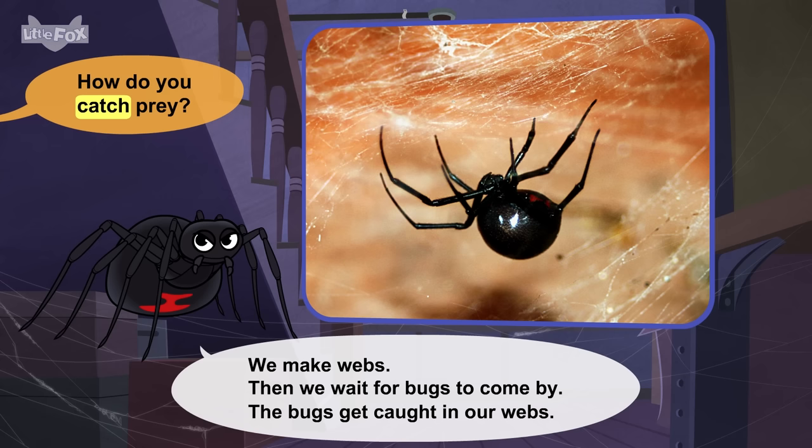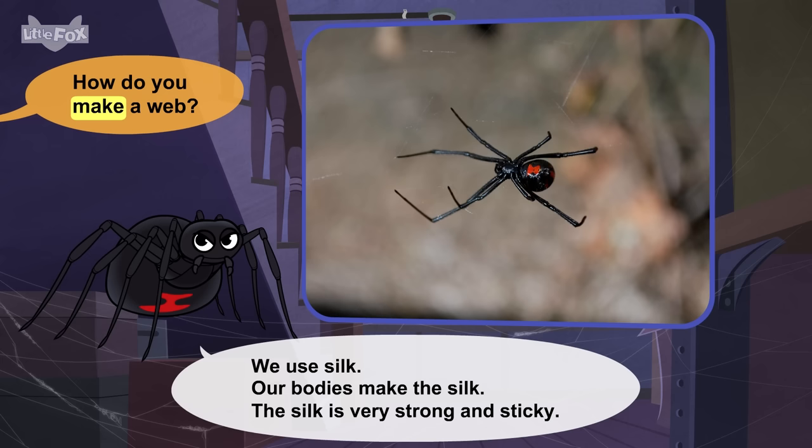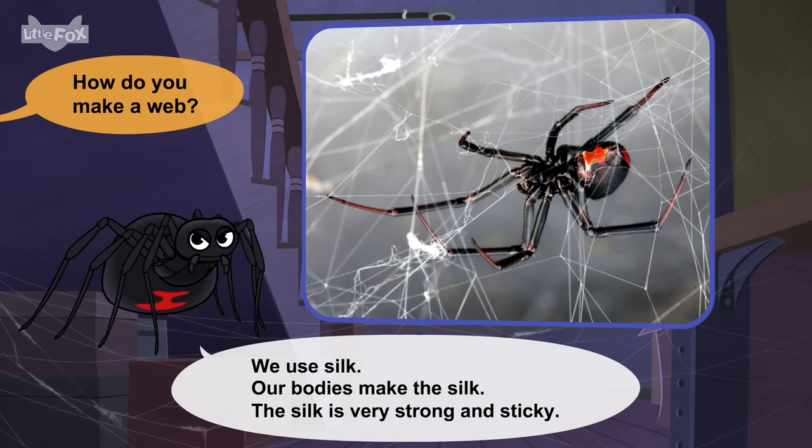How do you catch prey? We make webs. Then we wait for bugs to come by. The bugs get caught in our webs. How do you make a web? We use silk. Our bodies make the silk. The silk is very strong and sticky.